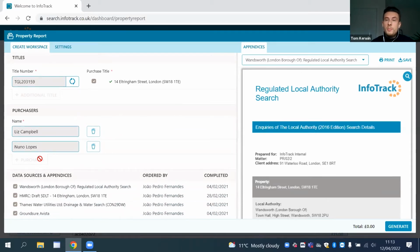Underneath here, you'll have your purchaser's name, so they will be on the front page of the report. And then just towards the bottom, before we go into the workspace, you'll have a list of the searches or indemnities or a draft SDLT that you've done on InfoTrack. We're able to read the information from the sources listed here and populate that into the report for you as well. So I'll go ahead and click generate, and this will take me into the property report workspace.